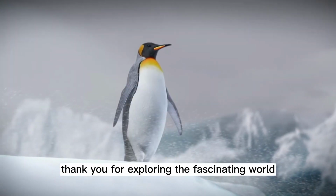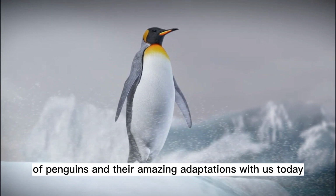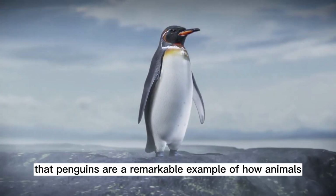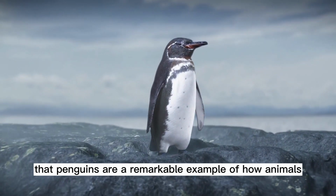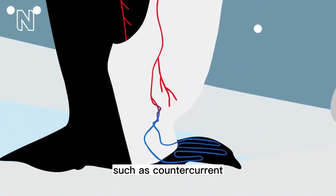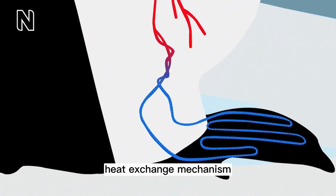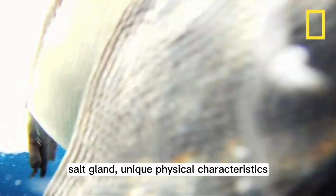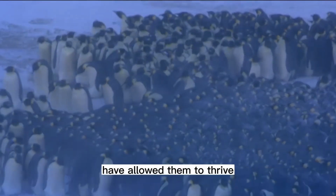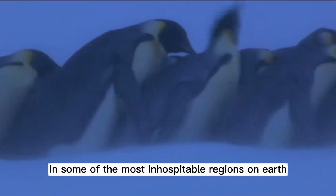Thank you for exploring the fascinating world of penguins and their amazing adaptations with us today. We have learned that penguins are a remarkable example of how animals can adapt to survive in extreme environments. Their adaptations, such as counter-current heat exchange mechanism, salt gland, unique physical characteristics, and reduced metabolic rate, have allowed them to thrive in some of the most inhospitable regions on Earth.